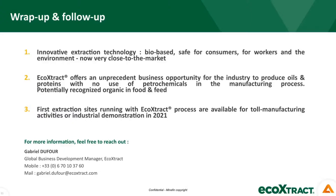If you are willing to investigate EcoXtract option for your own extraction plant, we can set up a first discussion with our internal engineering team to evaluate the feasibility of the use of EcoXtract in your existing facility. And if you simply want to know more about the technology, feel free to ask your questions or to reach out after AOCS annual meeting. I thank you for your attention and for your time, and I'll be glad to answer the questions of the audience. Thank you.